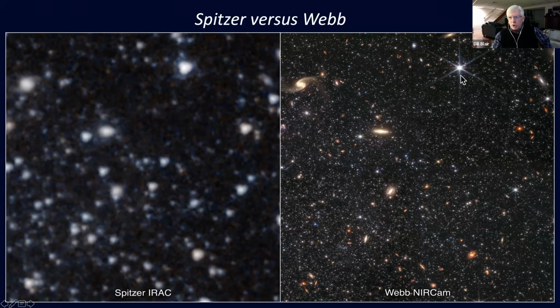These things with the points on them like this are always either stars or things that are so small in angular size that they look like stars. And you see the diffraction pattern from the edges of the mirrors. That's what gives it that six-pointed pattern that you'll see with Webb pictures. Okay, but there's a pretty good comparison. This is really what Webb has done for us compared to what Spitzer was able to do over here.